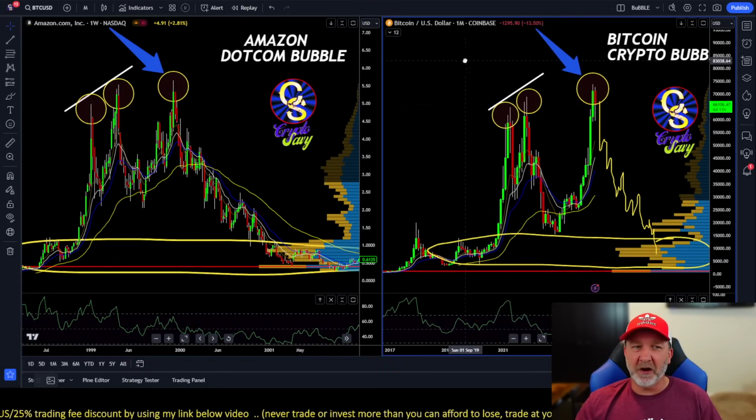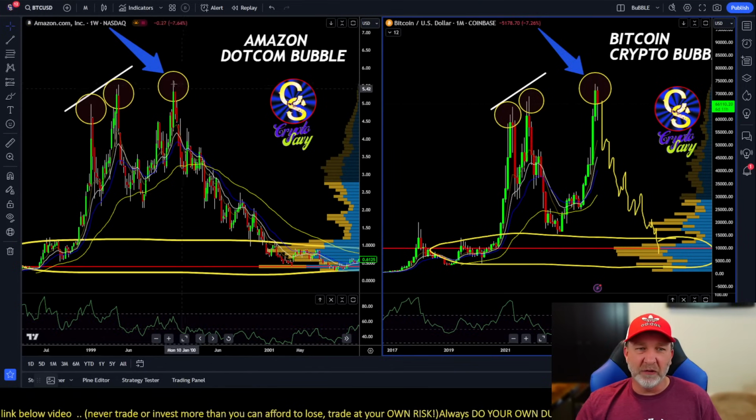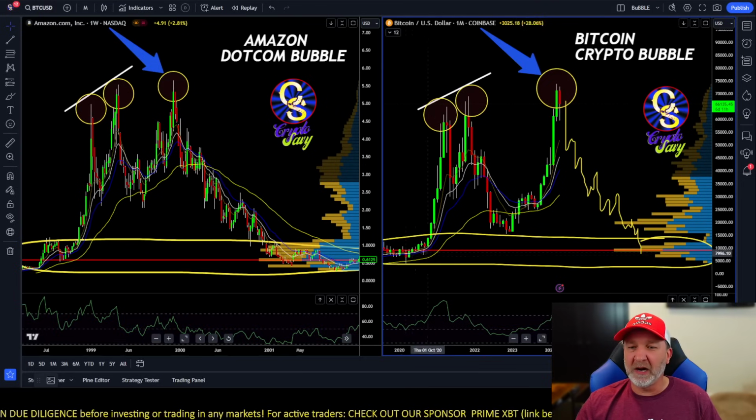This is what I've been talking about. As you guys know, when we were here, I was thinking that was this top, the Amazon bubble. But if you look at it, it does look like a triple top here, just like we had in the Amazon.com bubble. And you can see what happened. It returned to where it began. And that is usually what happens.